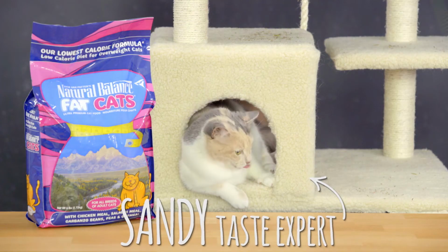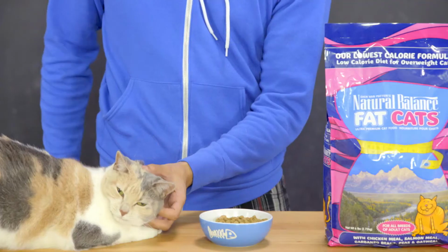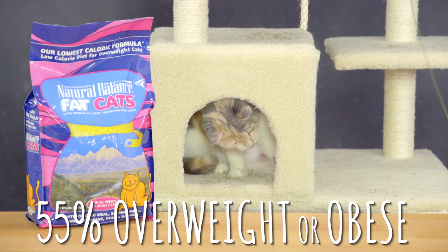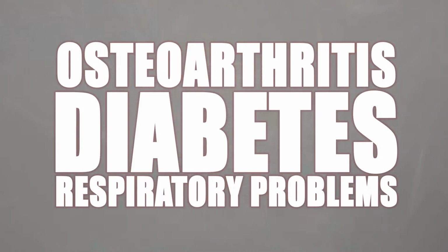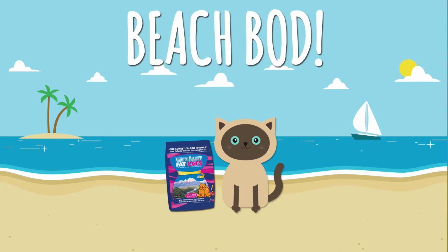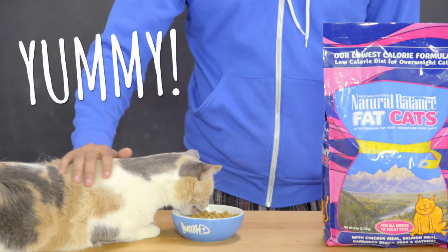An extra fluffy kitty can be pretty adorable, but we also want to know that they're at their absolute healthiest. 55% of cats in the US are overweight or obese, which means they're at a higher risk of developing osteoarthritis, diabetes, and even respiratory problems. Thankfully, Natural Balance Fat Cats is a great way to help lower those risks and get your cats ready for their summer beach bods. This is a complete and balanced low-calorie food that's tasty for your kitty.